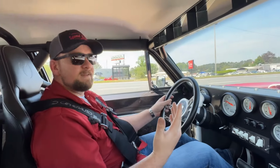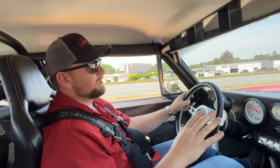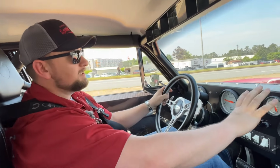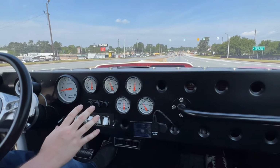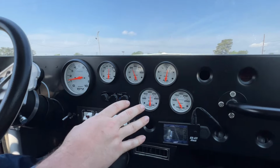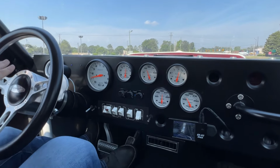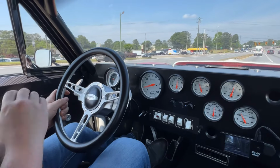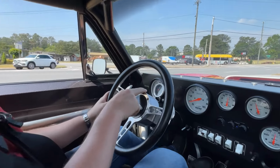All right, guys, we're out in the '70 Nova taking it for a drive. We're going to start with pointing out some of the key features on the interior. You've got a custom dash here with white-faced gauges. All the gauges work properly. You've got your voltage, your oil pressure, your fuel, your water, and your trans temps. All the temps look great on here. Your miles per hour works over here. Your RPM works.